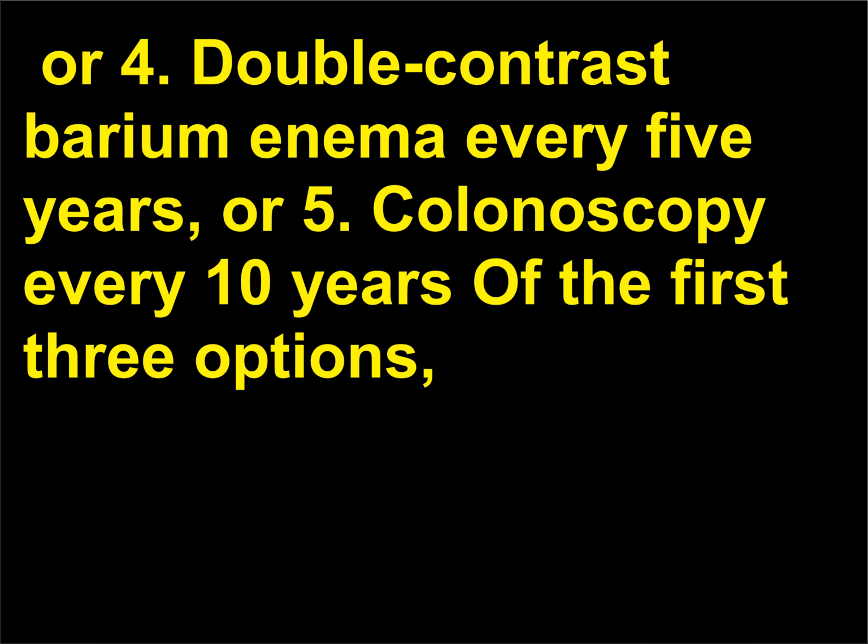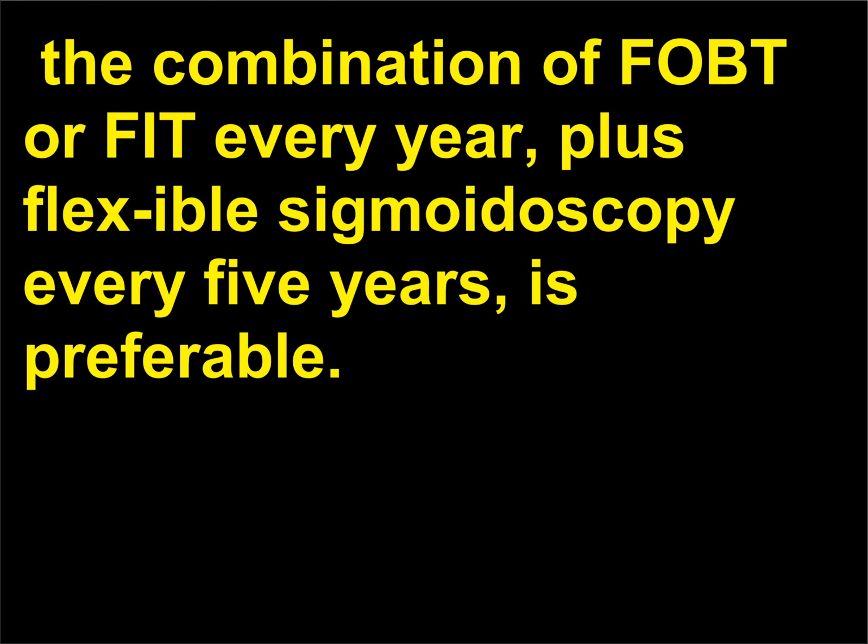or 4. Double contrast barium enema every 5 years, or 5. Colonoscopy every 10 years. Of the first 3 options, the combination of FOBT or FIT every year, plus flexible sigmoidoscopy every 5 years, is preferable.